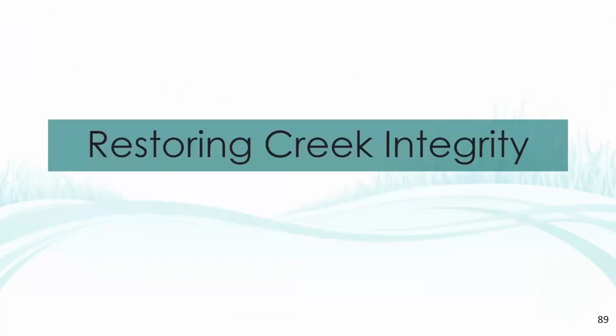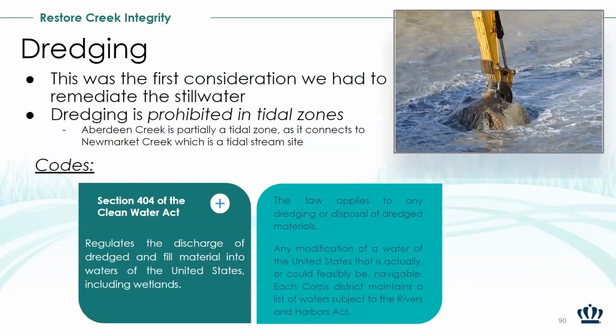Okay, so again, I'm Tara Enneking. I worked on some research regarding restoring the creek's integrity. So at first, dredging looks like a very promising candidate. The reason I say at first is because we quickly realized that dredging would not be an option as it's prohibited in tidal zones. Section 404 of the Clean Water Act protects the region we were looking at.